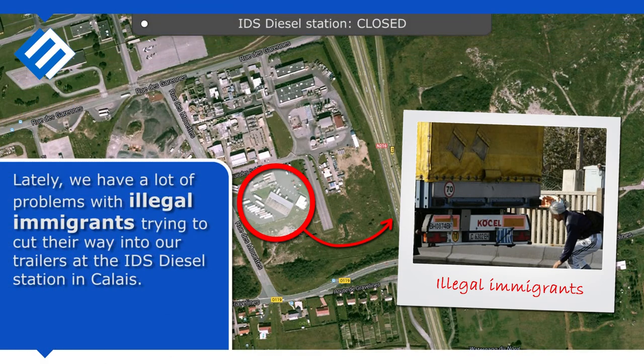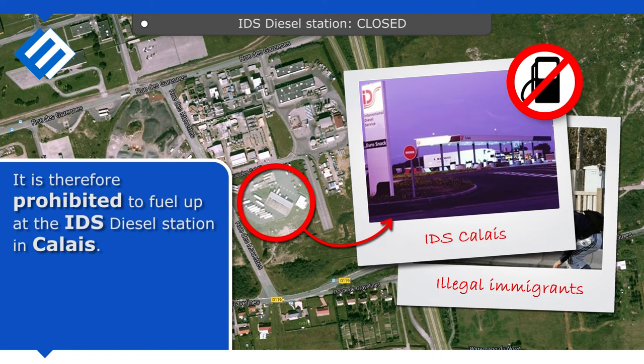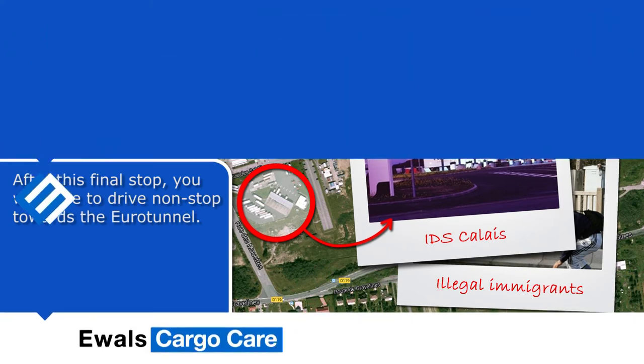Lately, we have a lot of problems with illegal immigrants trying to cut their way into our trailers at the IDS diesel station in Calais. It is therefore prohibited to fuel up at the IDS diesel station in Calais. To prevent illegal immigrants from boarding our trucks, your last stop has to be 150 kilometers before Calais. After this final stop, you have to drive non-stop towards the Eurotunnel.